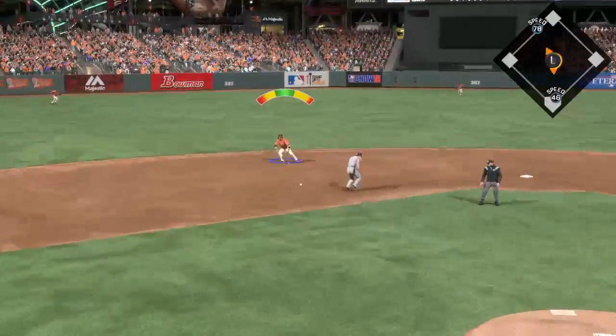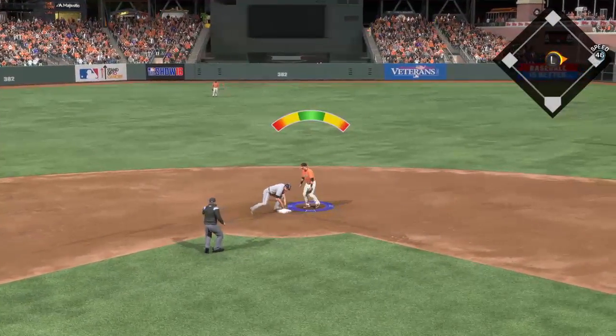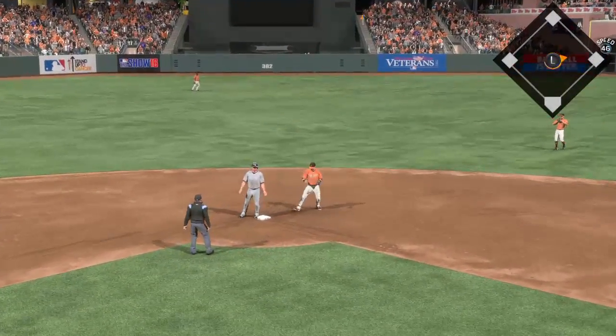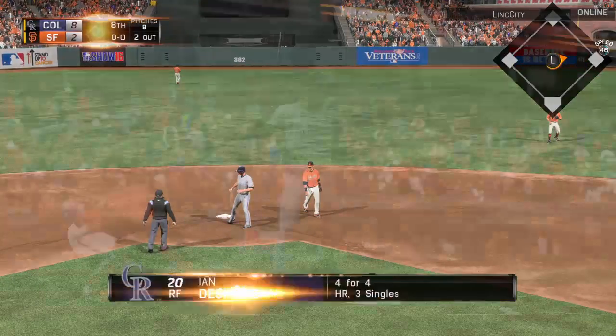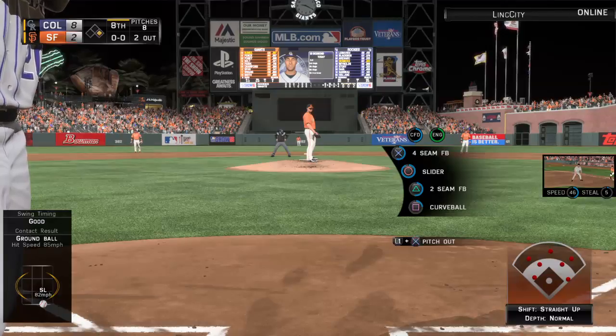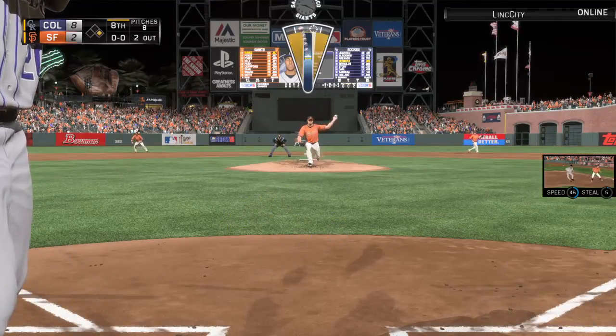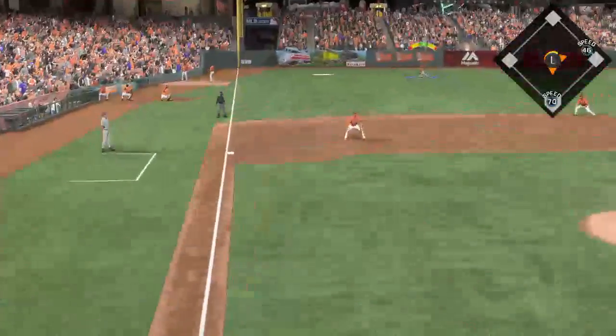Hit on the ground to short. Thought about third, but he'll go to second instead. And he is out, retreating to second as they slap the tag on him. Standing in a perfect 4 for 4 so far, Ian Desmond. And we'll see if he can put together a rare 5-hit performance here.